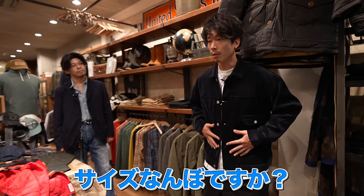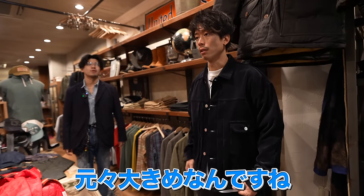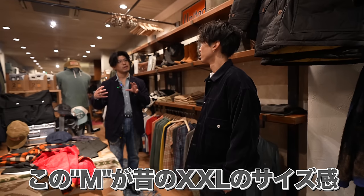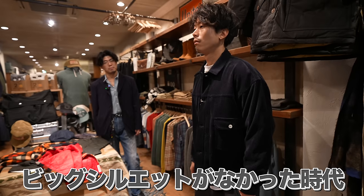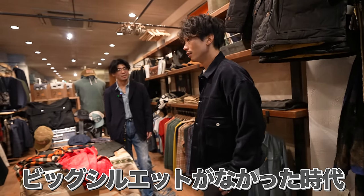What size is this? This is M and there is S more. It's originally a large size, right? This M is the size of the old 2XL or 3XL. Wow, it's quite small, like XL. That's right. Thinking about it now, there were no big silhouettes in those days, I see. And the length is quite short, that's right, yes.